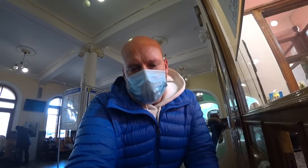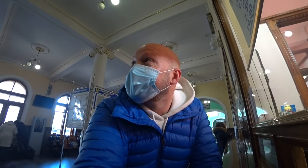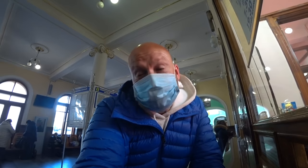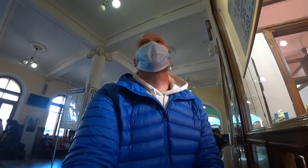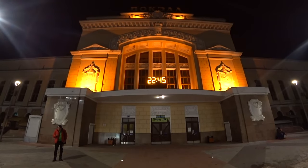Super. Well, we have a ticket, but it's not until midnight tonight down to Odessa. So, I've got about 8 hours to kill in Tarnopil. Well, it's about 11:30, so about half an hour to go until my train gets here.